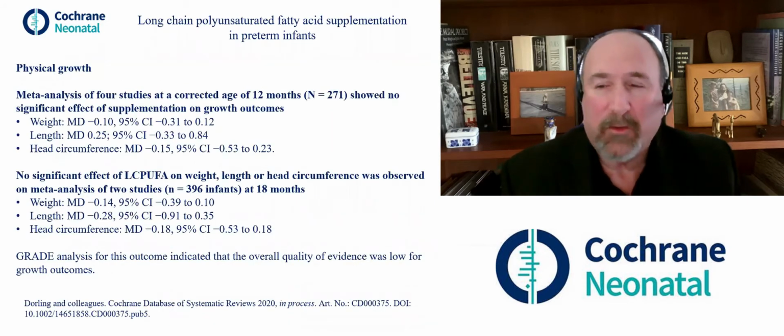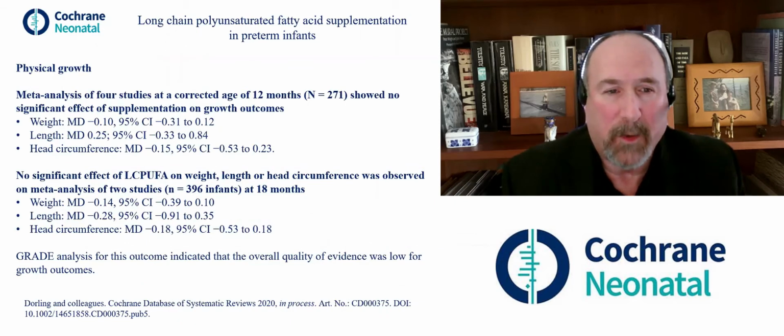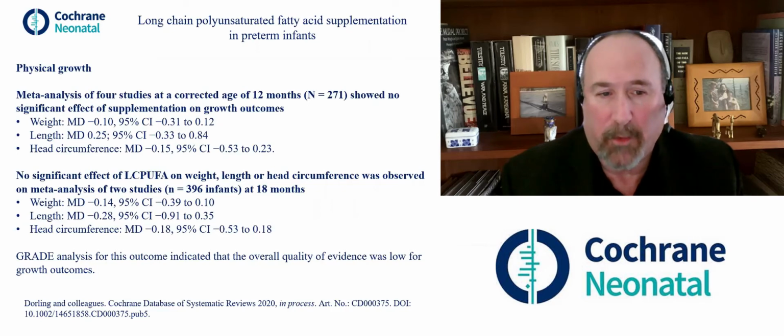However, these changes are not reflected when these infants are followed further down the line. A meta-analysis of 4 studies at a corrected age of 12 months showed no significant effects of supplementation on growth outcomes. And there was no significant effect of long-chain polyunsaturated fatty acids on weight, length, or head circumference in 2 studies when they followed infants out to 18 months.